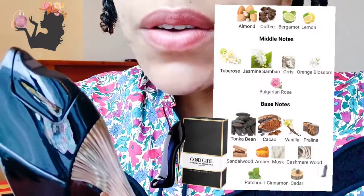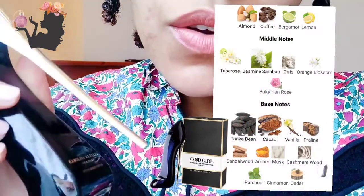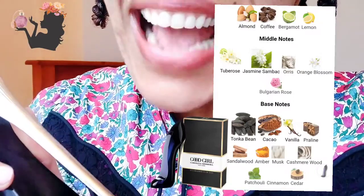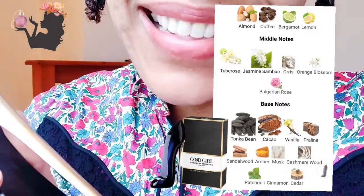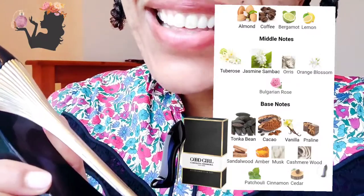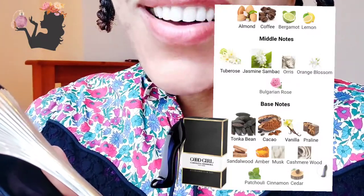So in terms of the notes, this has got almond, coffee, bergamot, and lemon as the top notes. Middle notes, you've got tuberose, jasmine sambac, orris, orange blossom, and Bulgarian rose. And then the base notes are tonka bean, cacao, vanilla, praline, sandalwood, amber, musk, cashmere wood, patchouli, cinnamon, and cedar. So it's got a lot of stuff going on.